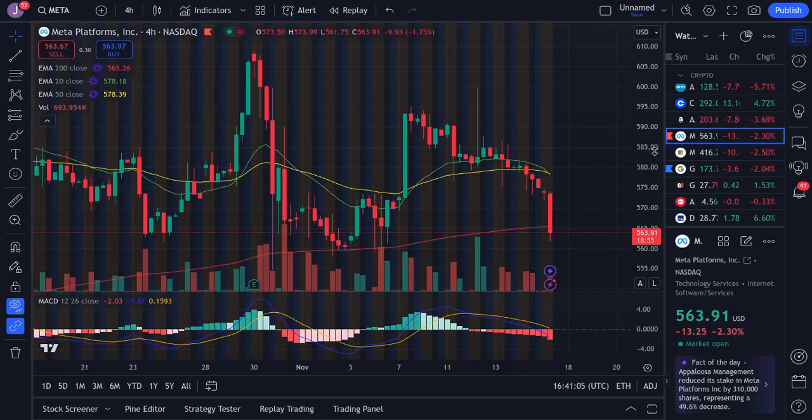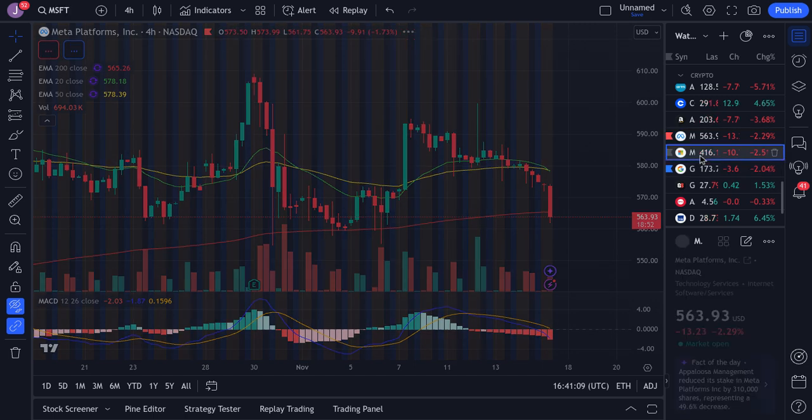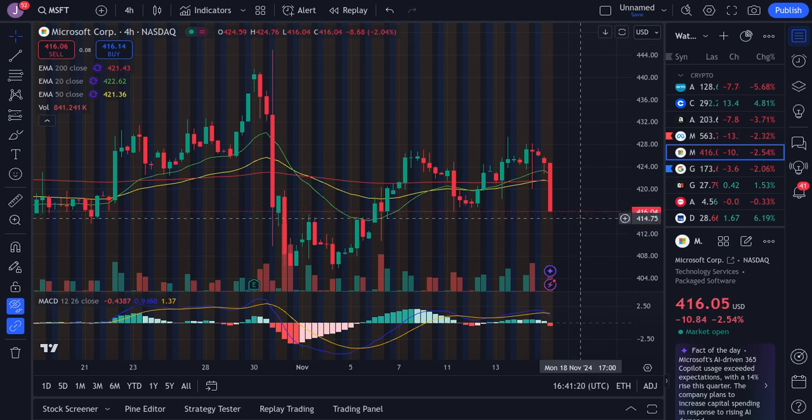Meta looks more bearish. We need to get back above 565. Otherwise, I see a risk of 557. Microsoft is looking a little bit more bearish. We need to try to reclaim 420. If not, this is like a double top, a bearish divergence, which could be leading to essentially the next support at 414, followed by 411. So watch those supports very carefully.